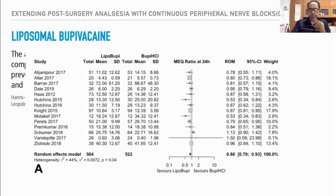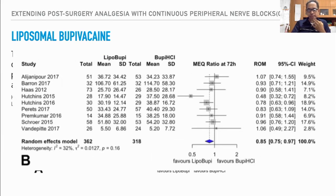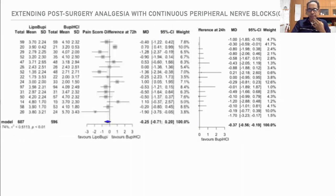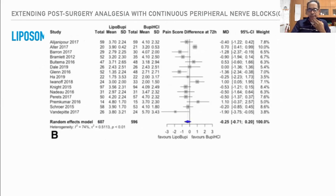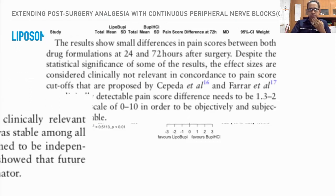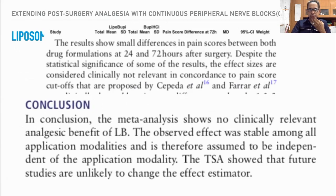This is the MEQ ratio, the morphine equivalent ratio at 24 hours, in which the morphine requirement favors liposomal bupivacaine only very minimally. And again, a minimal effect in the liposomal bupivacaine usage. Pain scores at 24 hours favor slightly towards liposomal bupivacaine, and pain scores at 72 hours slightly so too. There's not much difference in pain scores in this formulation. So in conclusion, the meta-analysis shows no clinical analgesic benefit of liposomal bupivacaine usage.